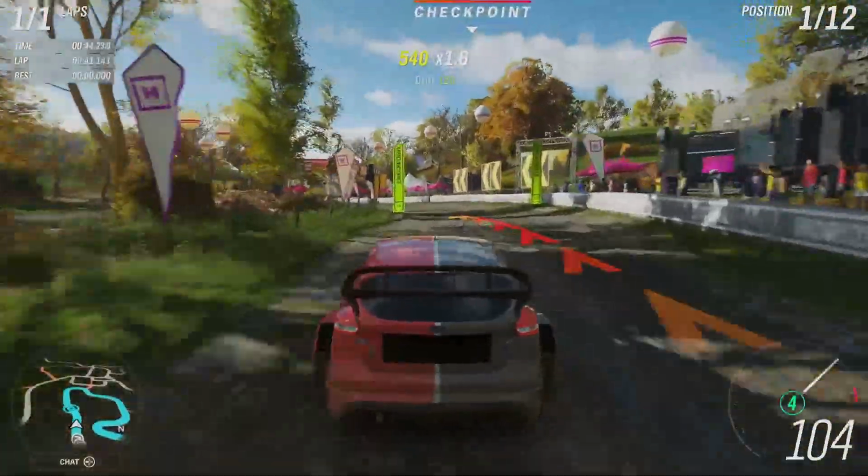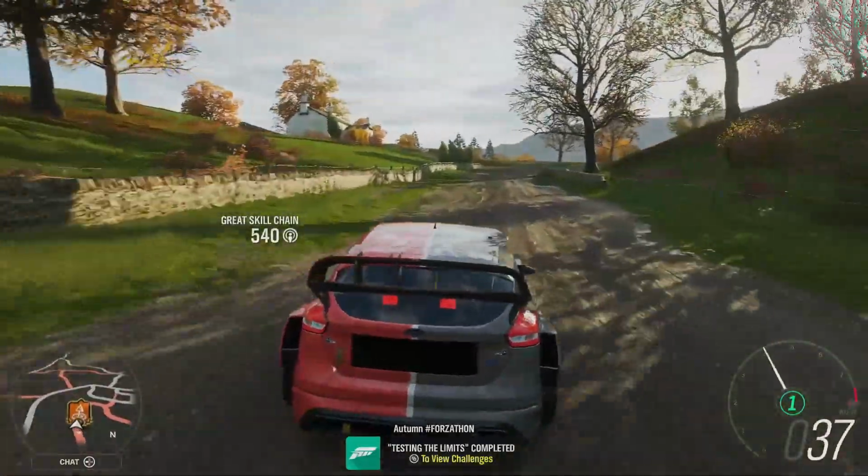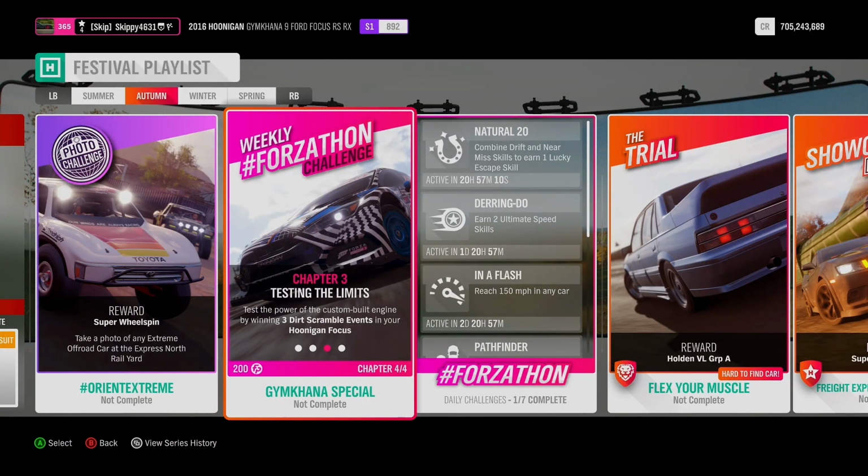Coming up to the end for race number 2, across the line, first place. And across the line, third and final race completed. And there we go, testing the limits completed. So with chapter 3, testing the limits completed, winning 3 dirt scramble events, it's on to our 4th and final chapter for this week's Forzathon challenges, Drift King.